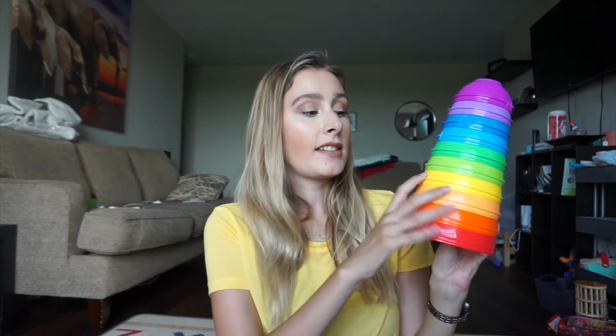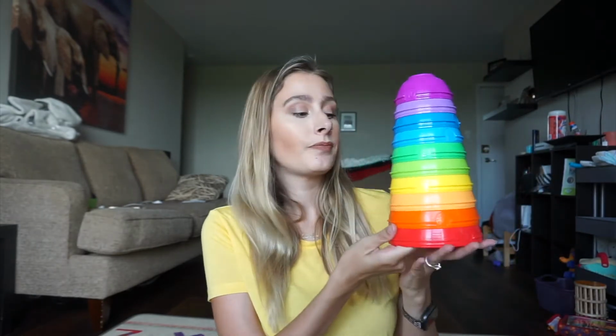Similarly, he really liked this stacking toy. Again, he can't stack them, but he likes banging them together and making noise with them. These were one of his favorite toys, and I have no idea why he really liked to bang them around. Eventually, he will be able to stack them. I don't know, this is a super random toy, but he loved it.